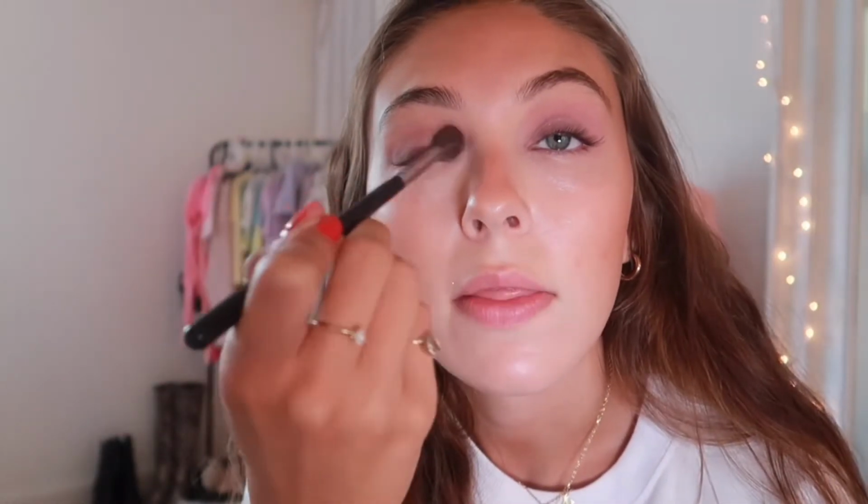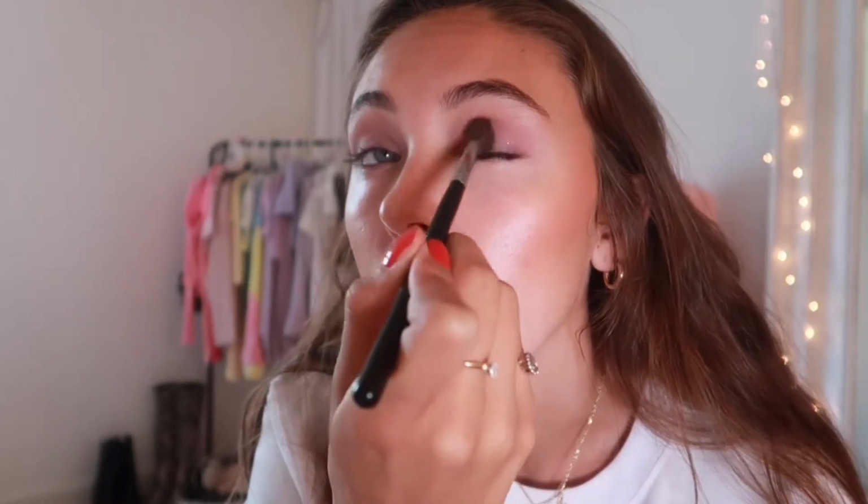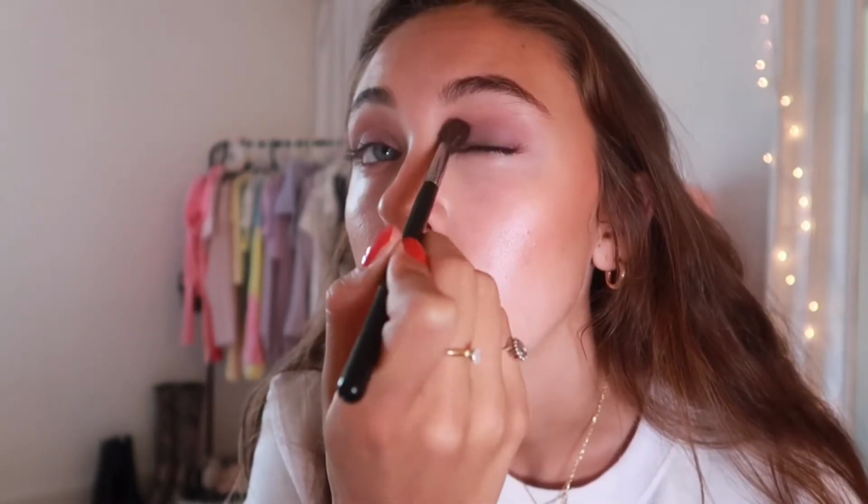Okay. Now I'm no makeup artist, clearly. But honestly that just kind of blended away. So that's a little disappointing. And I think it would do the same thing if you had nothing on underneath it, because I just think that it's really sheer. Yeah, that literally blended into oblivion.